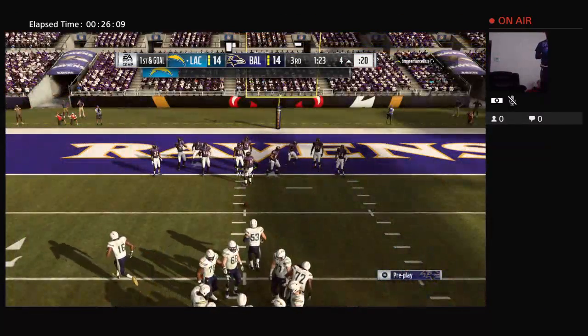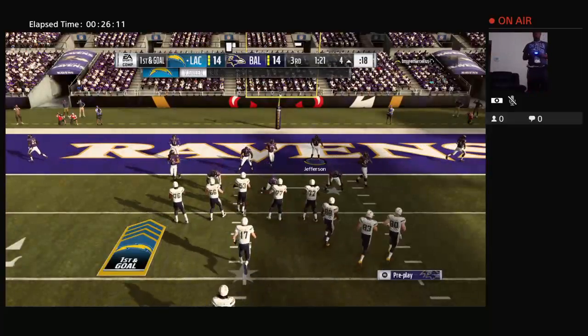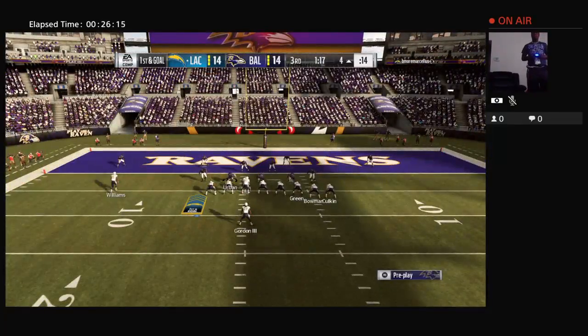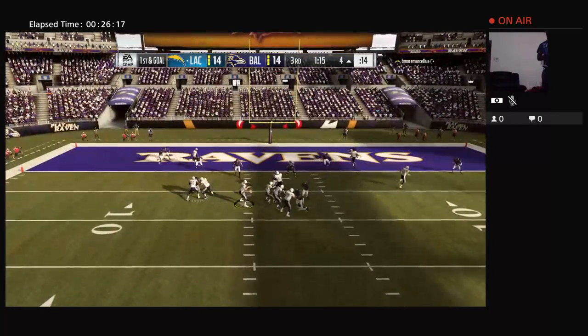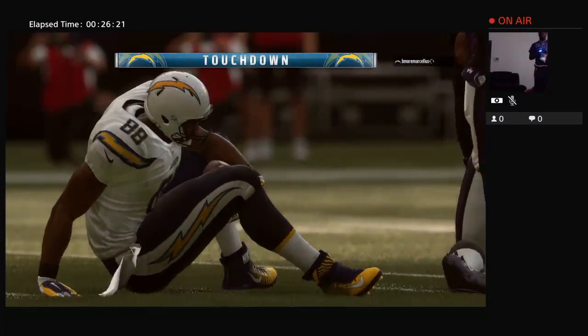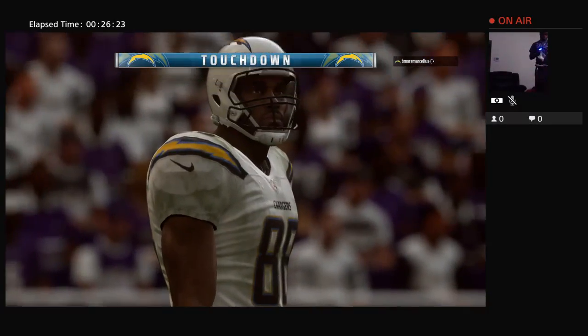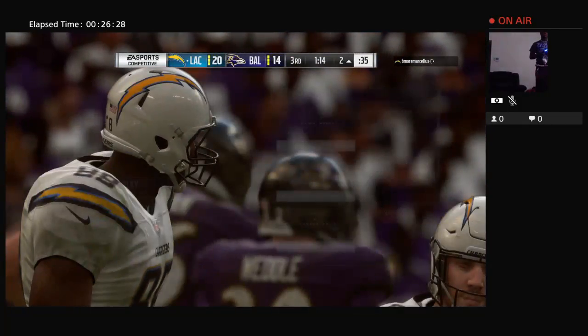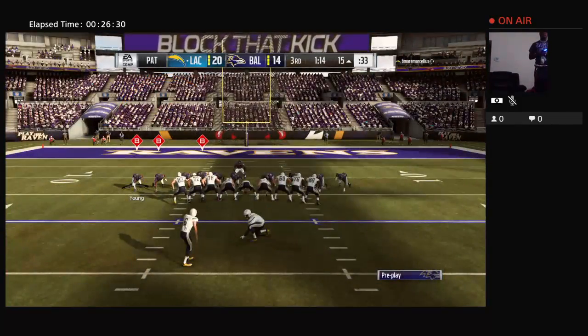That almost looked like a training camp drill. Able to get outside of the pocket, kept his eyes downfield, and found his tight end for a nice first down. Much more difficult play than maybe he made it look. And he takes it in for a Charger touchdown. Philip Rivers with his third touchdown pass of the game. And the Chargers are going to take the lead.